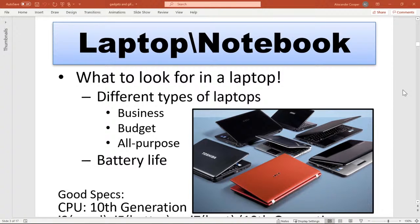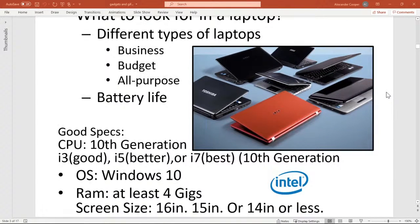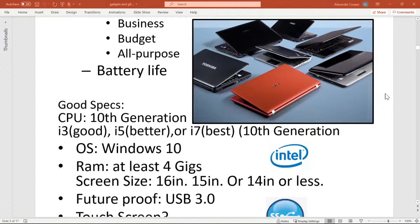So what to look for in a laptop? Do you realize there's different types of laptops? There's one for business. There's a budget laptop. Those are the ones that you might see on a Black Friday paper for like $350 or so. The big thing is it could be an older laptop. It could be hampered in a way by speed, which we'll talk about with the processor in just a second. Or there's one that's a little bit more all-purpose. Also another one is a gamer one, but mostly I don't talk about those because you have to look at their views and of course see what the person really wants. Also talking about battery life is a really big one too.